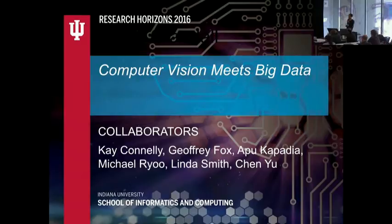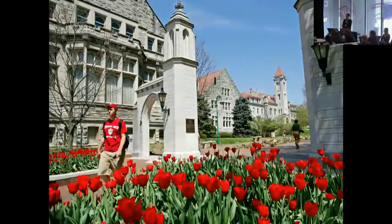And I'm David Crandall. I'm an associate professor here in the School of Informatics and Computing. And my main research interest is in computer vision. And so computer vision is, of course, the area of computer science that tries to get computers to be able to see the way that humans are able to.